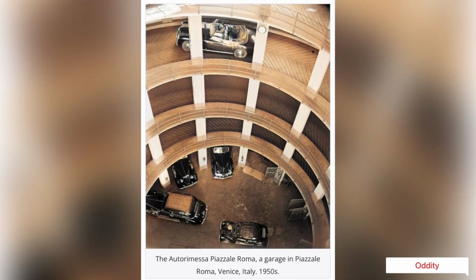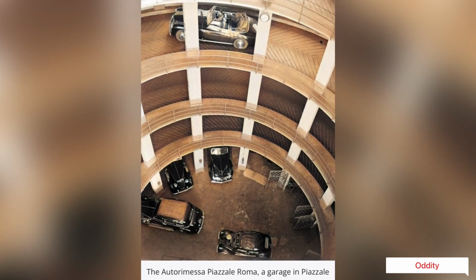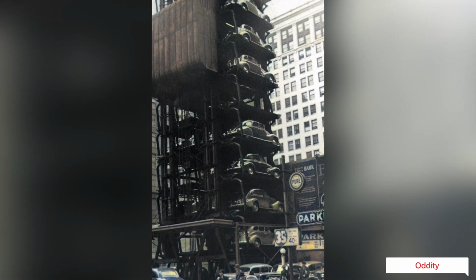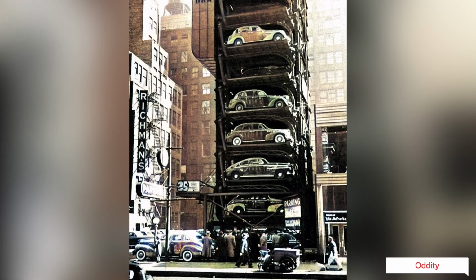These systems were faced with frequently occurring mechanical problems, and people had to wait for an eternity to get their cars back. The popularity of automatic parking systems ultimately waned due to the long wait times required for customers to retrieve their cars, but they can still be found in cities worldwide, especially in Asia.